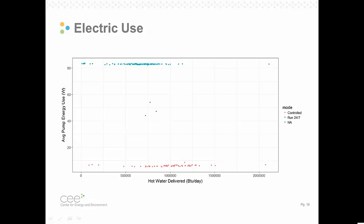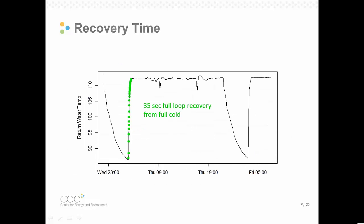And despite the fact that we're reducing the average daily consumption to about 10 watts in the controlled mode, that's a 90% reduction, but it's still not a ton of power consumption. But in a building that had a less efficient pump and higher pump energies, that would be more significant.